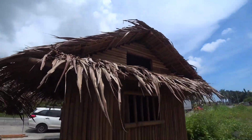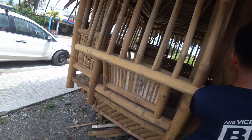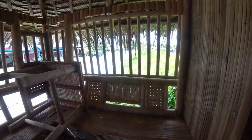Okay, there's like a little loft up there. I don't know if the camera's going to adjust for you. It's supposed to have been open, but there's like the little bedroom, and I actually fit in there yesterday, and there's a little loft for the kids. Oh, cool. He's going to open it up for us, and I'll take you inside. Thank you very much. Okay, and then this is the inside.